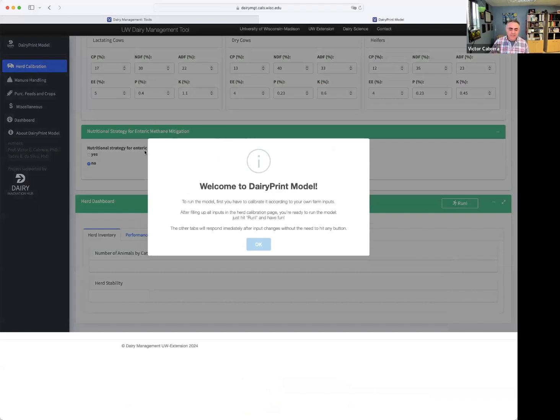And before I do anything else, almost instinctively we just click OK here, but I think it's important to read what it says here. So to run the model, you first need to calibrate. So you see here there is a run button. So that needs to be clicked. Otherwise, nothing will be calculated behind.